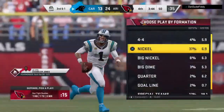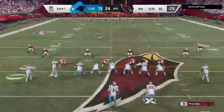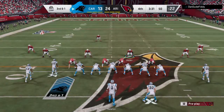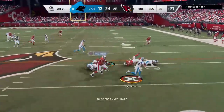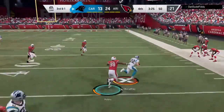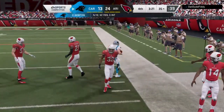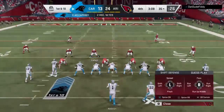Partner, he was going through his progressions. Not there, not there. After about the 3rd one, he decided he better pull it down and run for it. And he slides down and avoids the hit for good measure. From the 50, Newton. They'll set up the screen to McCaffrey. And he's got this down to the 35. And they're going to have another first down as the tackle's made here at the Cardinals' 35.